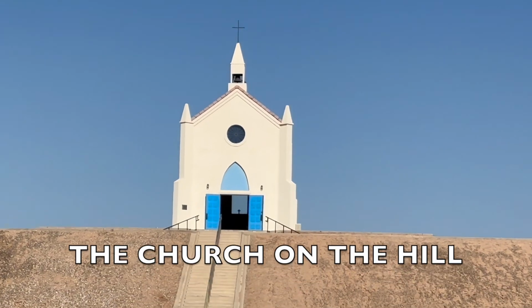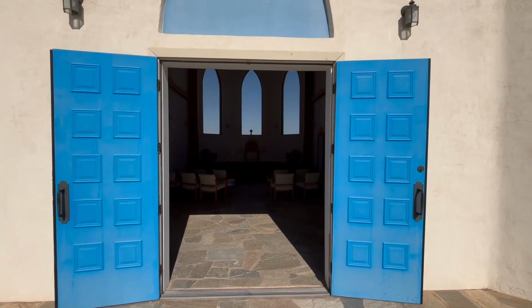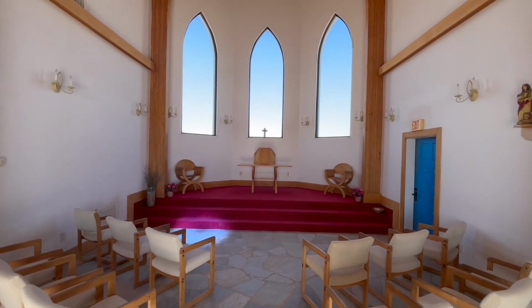The church on the hill at Felicity is the first thing you see as you drive into town. The church's design was inspired by the Our Lady of Hope Church in Brittany, France, which was built in 1850, following a cholera epidemic to serve as a place of pilgrimage and peace. Construction began here in 2006 and ended March 7th, 2008.